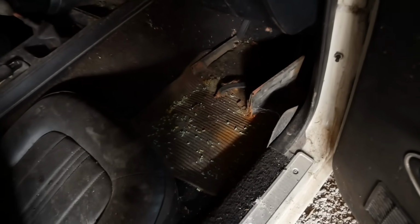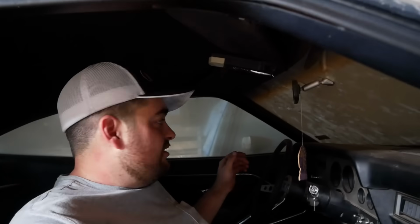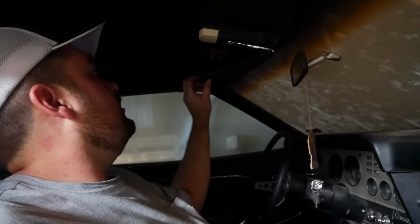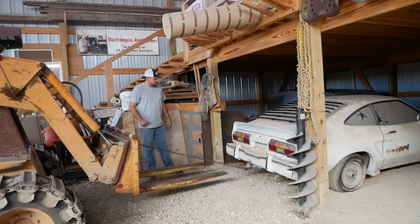So I'll go ahead and put it in neutral. Oh, good. Rat poison. It certainly has an odor about it. Ooh, we got map light. Oh, we got a mouse hole. Put that right back up there.